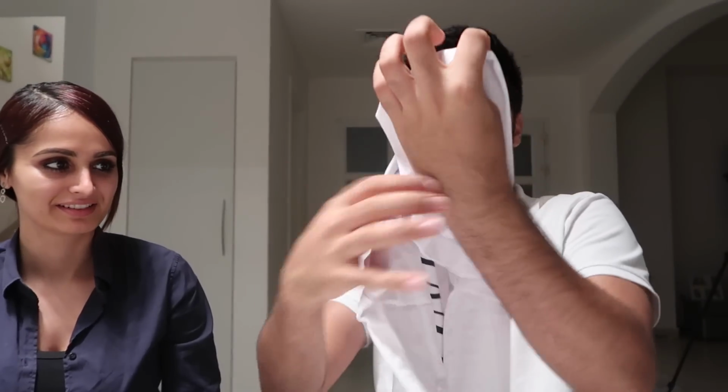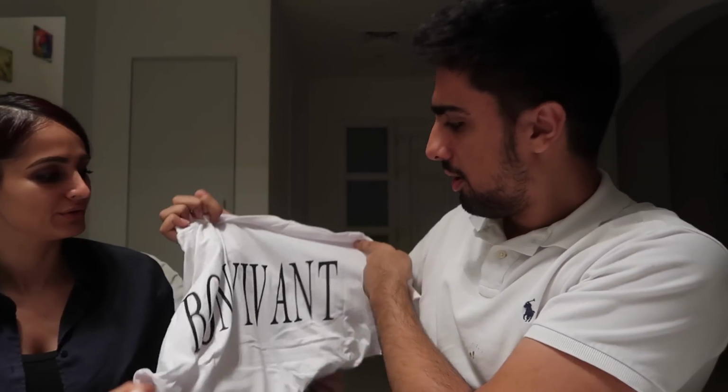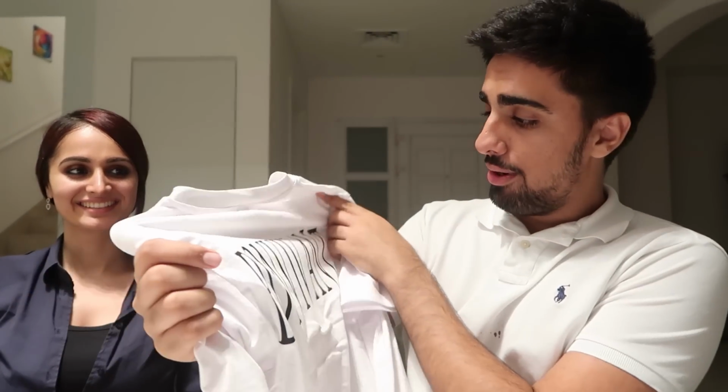Let's get straight into this. Just threw the shirt. The shirt went behind the camera. Bon. Wait, what? What's this say? Hey, thank you for the shirt. We don't speak French, guys, but I appreciate this and I hope this has a good meaning, okay? So comment down below what this means. If it's a swear word, I'm sorry. I'm sorry, guys.